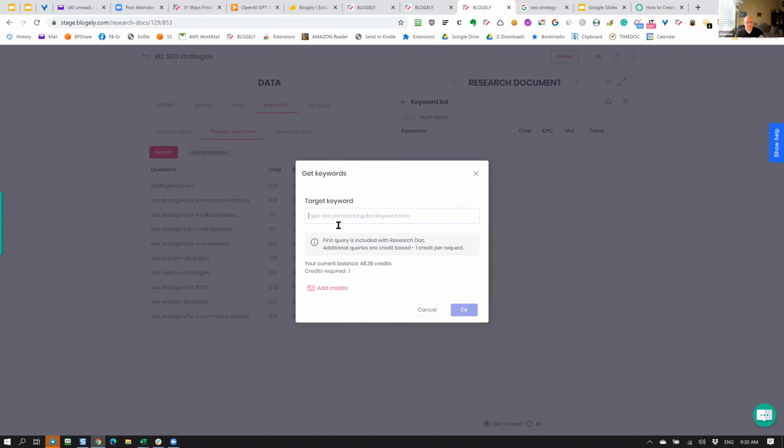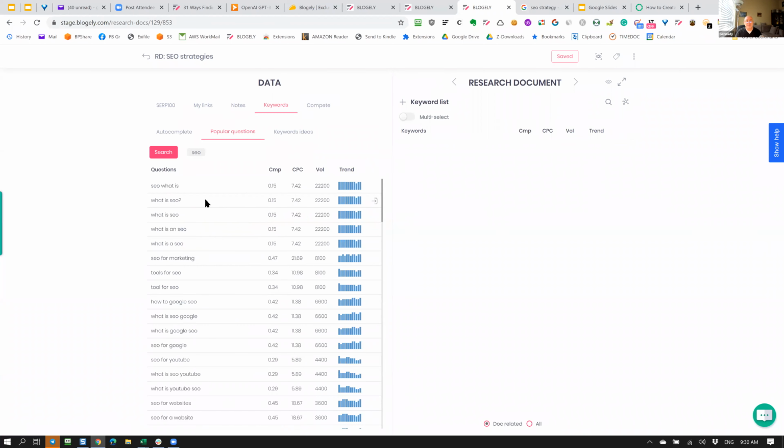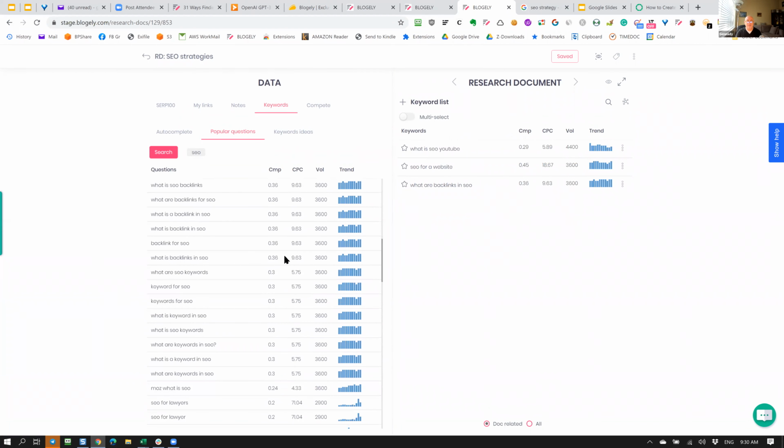Let me do another one. Hold on. If I do just SEO, in this case it would be better to run on a more generic, high level. So the concept is this: you find what you need, your keywords, and you populate them to the right side. You can see I'm building the list here just by clicking it. You find that we provide the competition, CPC, and volume.